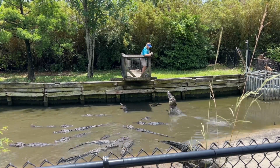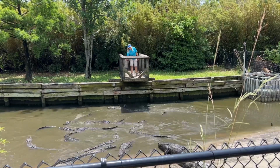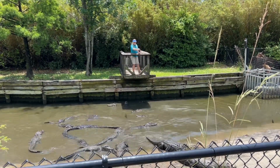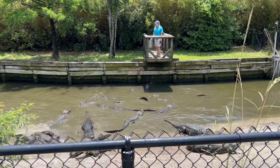I don't know about you guys, but if you take anything away from these shows today, it should be to not approach alligators or crocodiles. Not only are they protected species, but they can definitely sneak up on you. Very, very sneaky animals.